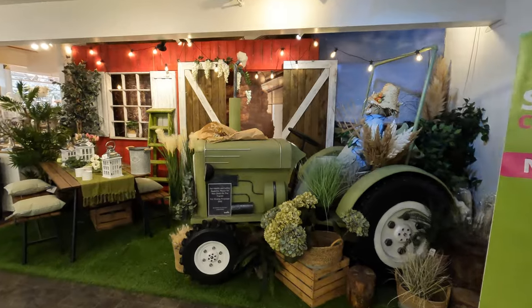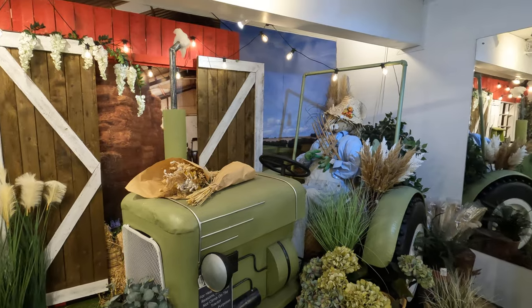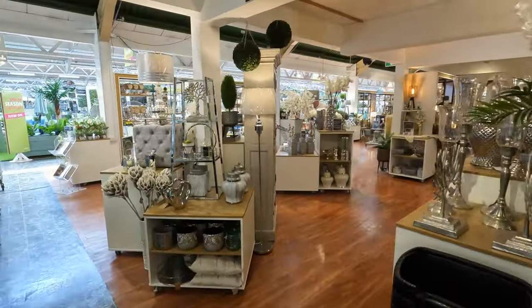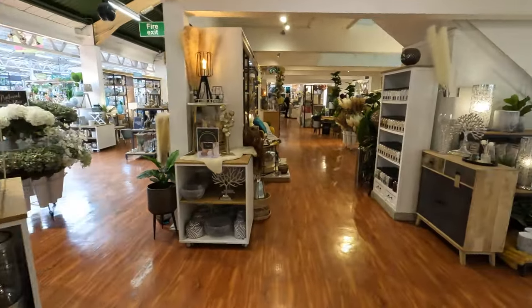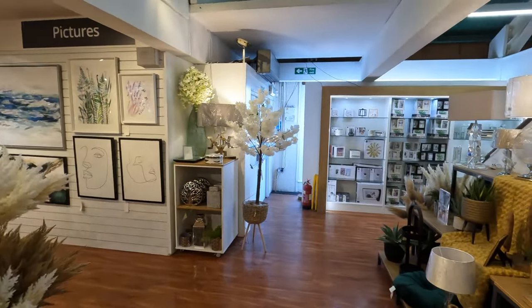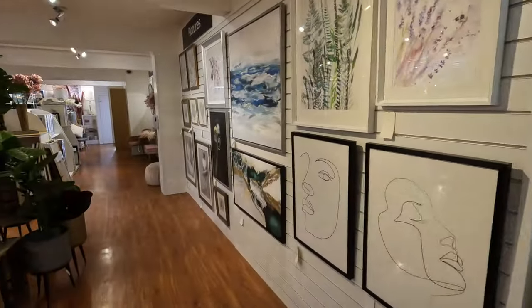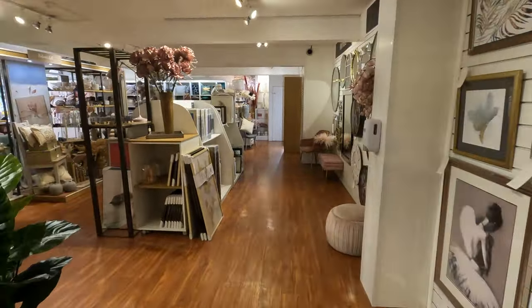Oh, this is cute. It's one thing they do really well in here, the displays and stuff. It's even got hands on. I wish I had this level of creative design. Do you remember when garden centres just used to have plants? Big business nowadays, though. Well, yeah, that's true. The homeware stuff's gorgeous in here.